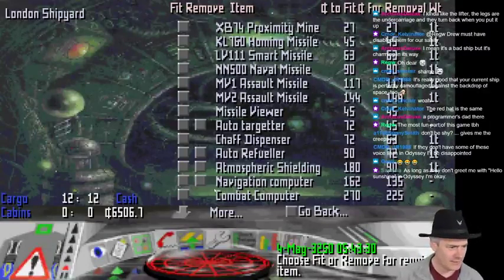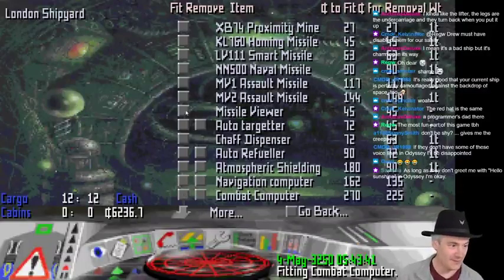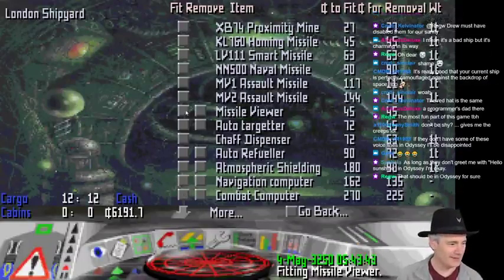But there are a few other bits of kit on here. Navigation computer. I'm gonna fit one of those. Can I fit one? Oh, I've already got one. Combat computer. I don't know what the combat computer does. Let's add that. Missile view. That sounds fun. Let's have one of those as well.